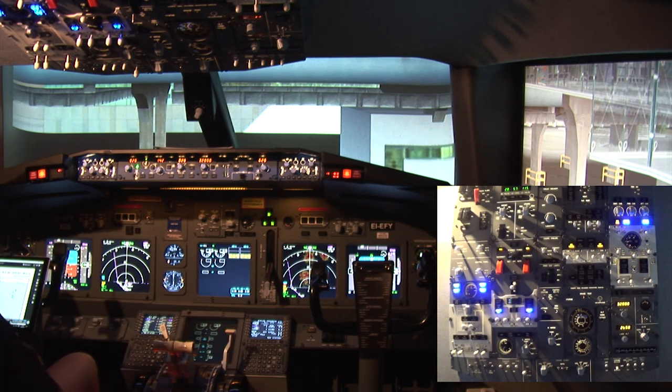Rio Ground, Ryanair 186 with Yankee. Request taxi for takeoff, south departure. Ryanair 186, taxi 2 and hold short at runway 2 right via taxiway. Juliet Delta, contact tower on 118.7 when ready. Taxiing, hold short runway 2 right via taxiway. Juliet Delta, Ryanair 186.